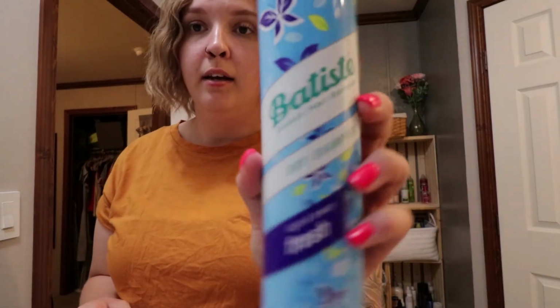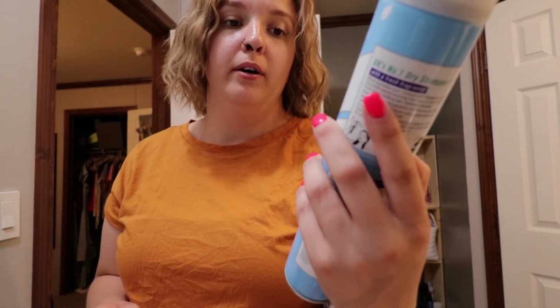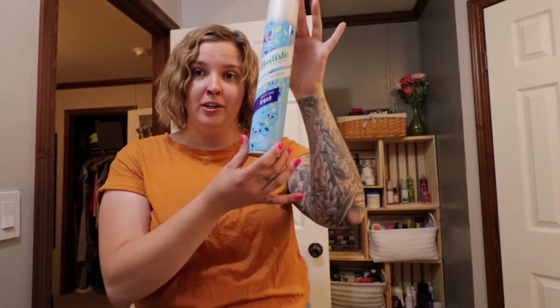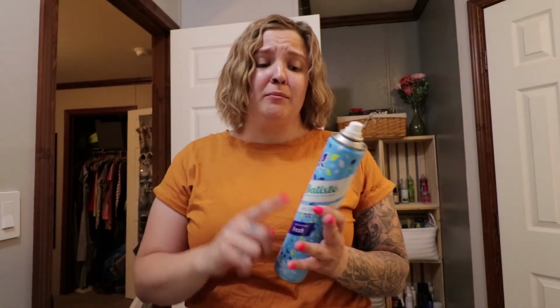And then I'm just going to take a little bit of my trusty dry shampoo. I use the Batiste kind. This is the very large size. I got it from Sally's. You can get this stuff anywhere, guys. You can get it at Target, I believe, Walmart. You can get it from Sally's. You can get it from Ulta. They've got it everywhere. This is my favorite dry shampoo.